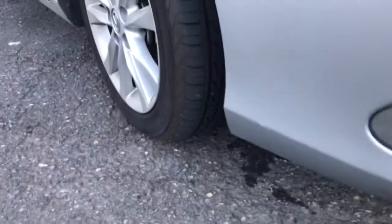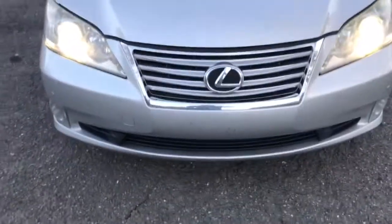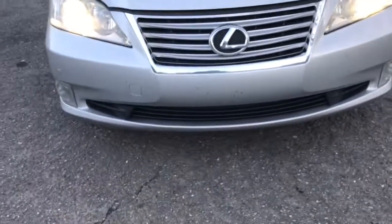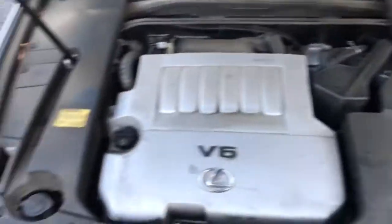But it's got a new set of tires. Cheap tires, but it's got a new set. It's got the self-leveling xenon lights, so that's good. Let's check under the hood. See this Hardy V? Oh, it's dirty. Oh, how dirty it is.